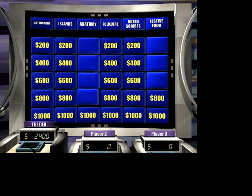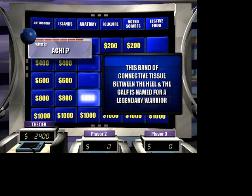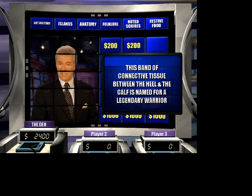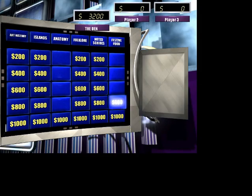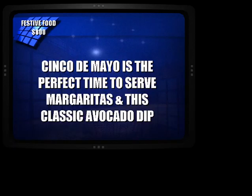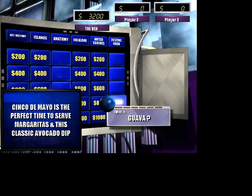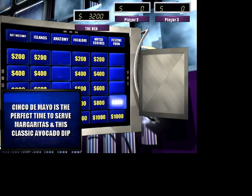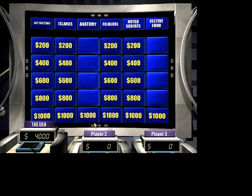Anatomy for 800. This band of connective tissue between the heel and the calf is named for a legendary warrior. Player one. What is Achilles? Precisely. Pick again. Festive food for 800. Cinco de Mayo is the perfect time to serve margaritas and this classic avocado dip. Player one. What is guacamole? Hey, you're correct.